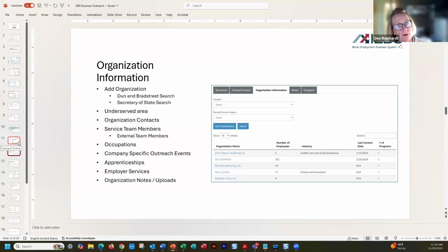We track underserved areas. We track the organization contacts, the service team members. We recently, just last week, added the ability to add external team members so that if there is a regional economic development person or somebody from a city of something, we can add those people to our teams and let them work on our development projects with us as well. We have company-specific outreach events. We track apprenticeships, employer services, and organizations' notes and uploads.